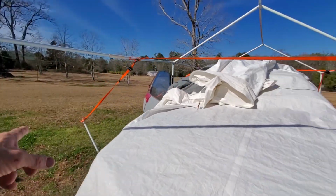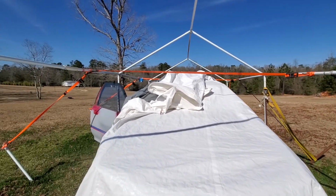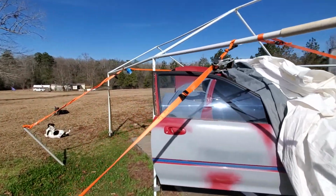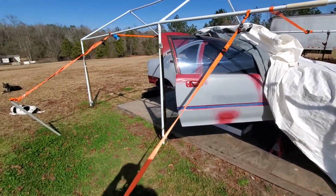But then you see I got the straps on it. Without those straps on, it couldn't take any wind. It would just bend it all up. It was done. So I had to tie it down, make it the best I can, just trying to keep the car, or keep me, in the shade, because it gets pretty warm here when the sun's out. So that's the plan.